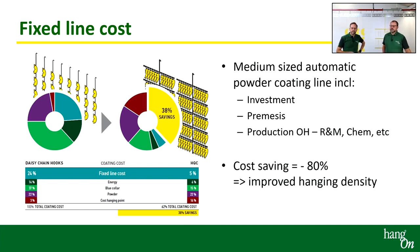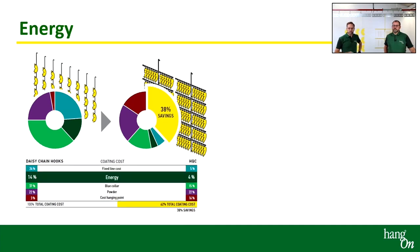And here we have a huge cost saving of going from 24% to 5% of the total coating cost. And that's due to the fact that we are running a much bigger volume. And here we should be clear, in this case, we have calculated that the free capacity that we create, we fill with more volume, and that will split the fixed line cost. We will come back and elaborate on what happens without doing that later. Then again, energy, a big thing.